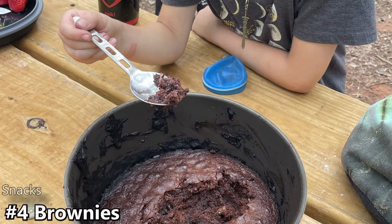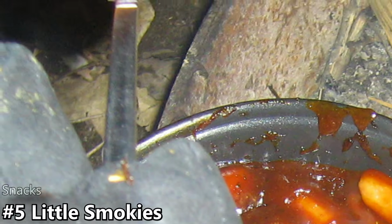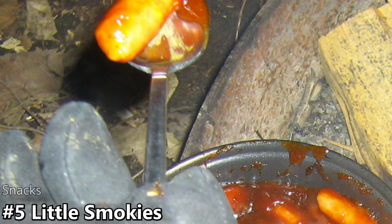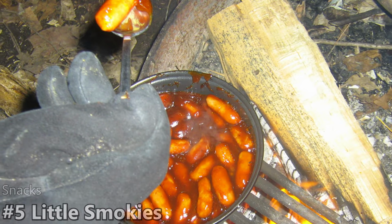And then another snack that we kind of just like to do, especially in the evenings, is the old-fashioned little Smokies and barbecue sauce. Put the little Smokies and barbecue sauce, just put them on the corner of the fire and let them heat up for a while, and then you can just pick at them while you're sitting around the fire and hanging out.